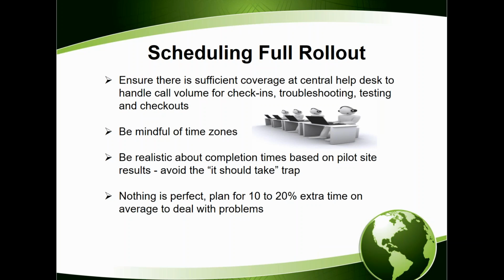It doesn't have to go to voicemail. If it does go to voicemail, you want to be calling that person back within a matter of minutes, because every minute that they're standing out there by themselves is costing you money, and it's slowing down the schedule for the project to be completed. So you want to make sure that you've got the right amount of staff at your central help desk. You don't want too much, you don't want too little.